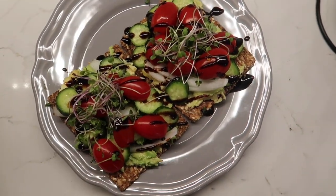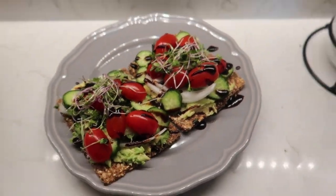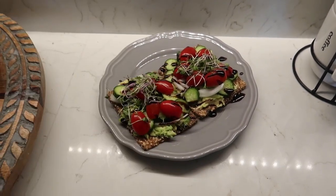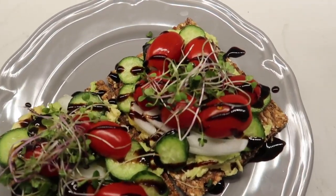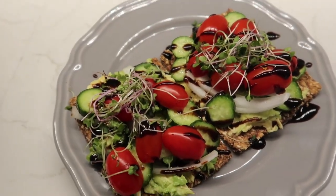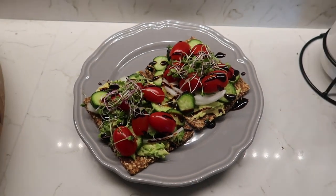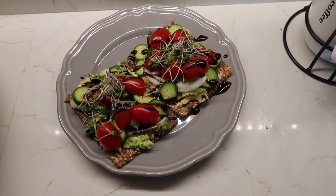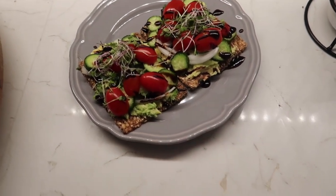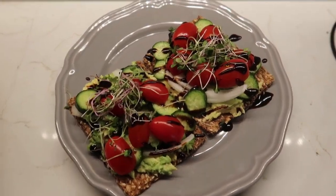All right, so here is the final look at the little avocado toast, and I'm going to sprinkle some of this truffle salt on top to finish, and then get to my meeting. But look how good that looks. Oh, it's so good. The balsamic glaze takes it to another level. You could also do one avocado, one hummus, or a garlic spread, a garlic dip. So many options, delicious. We love it.